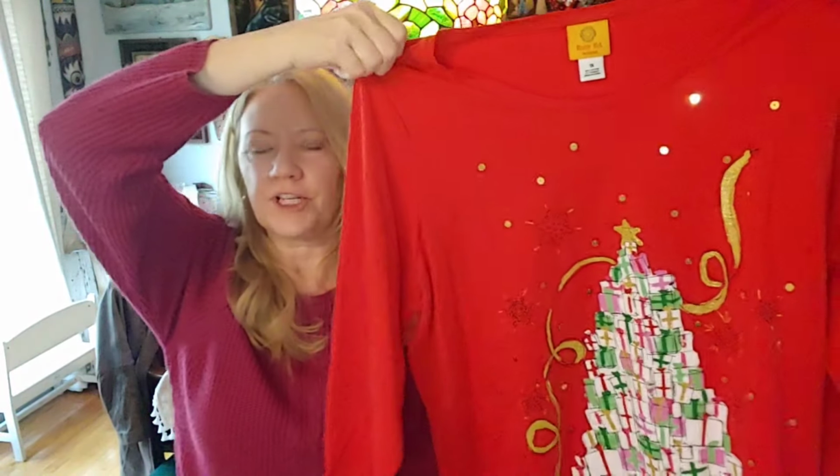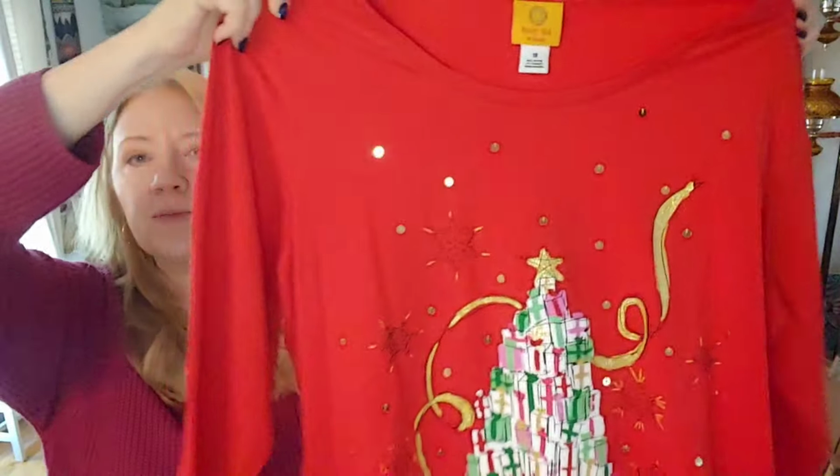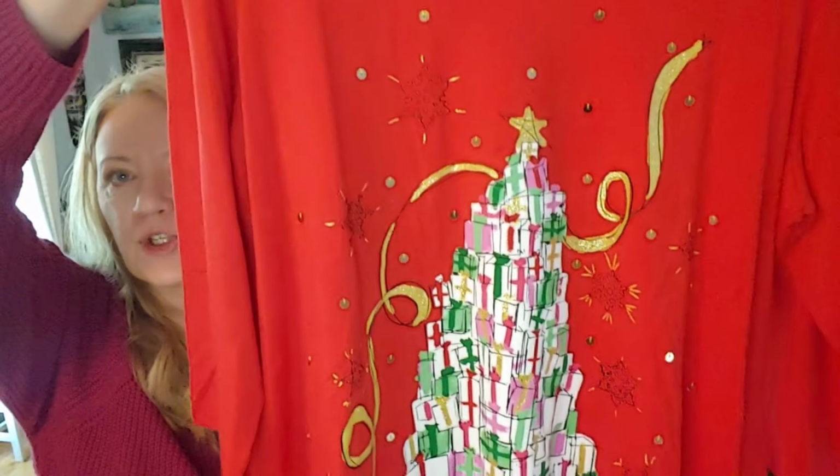The last thing I'm going to go over are a few shirts. Again, these aren't anything high quality. It's a ruby red. It's a size 1X. I want to get them washed up. I don't think they've ever been worn, but they've been in that home for 5 years, so I do want to get them washed up.